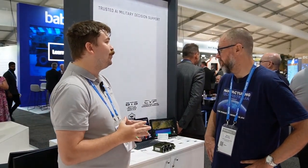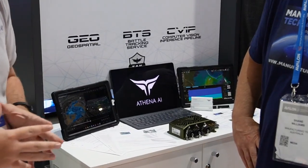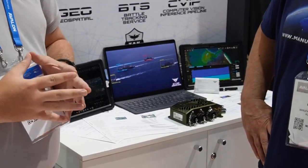Cool. And where have you deployed the product so far? Bunch of places, right? We're working with Australian Defence and DSCG. We've got US DoD and customers like that. We're doing some tight integrations with stuff like Teal and the new Teal 3 that's coming out, as well as we're in the Tomahawk ecosystem as well.